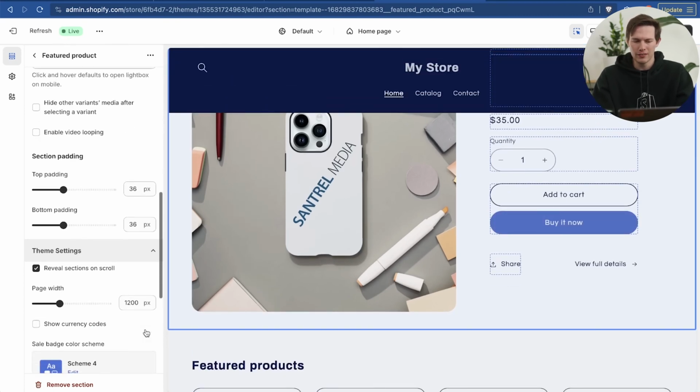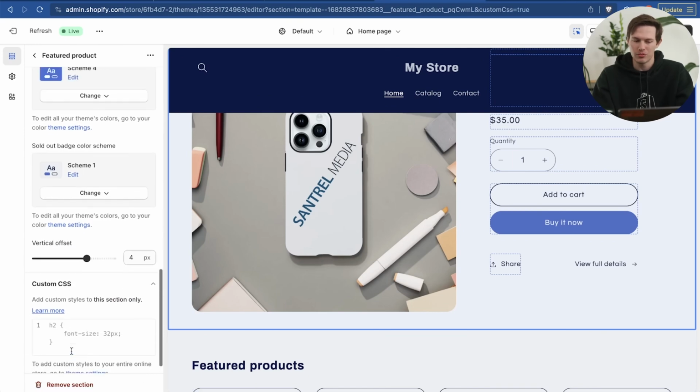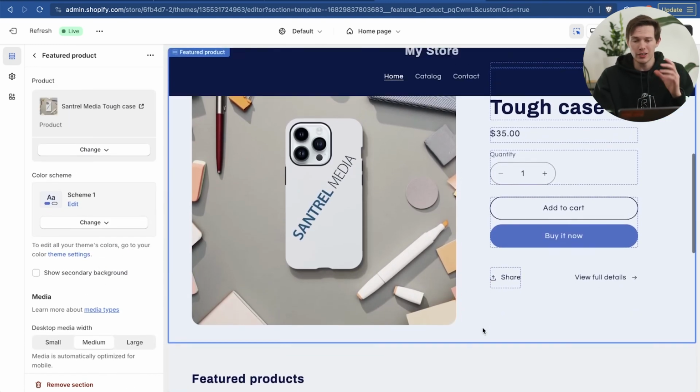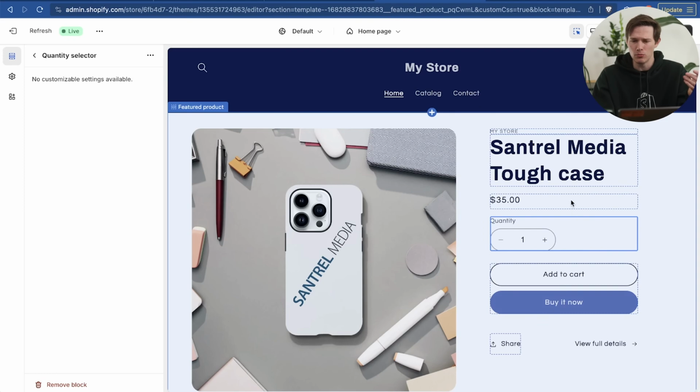Additionally, you can change some more advanced things. If you have somebody to write some code for you, there is CSS down here. You can add some custom CSS. Most people aren't going to need to do that for most websites out there. So that is one little section right here. And you can see all I really did was import the product, and everything else was added pretty automatically. I really didn't have to do much here.